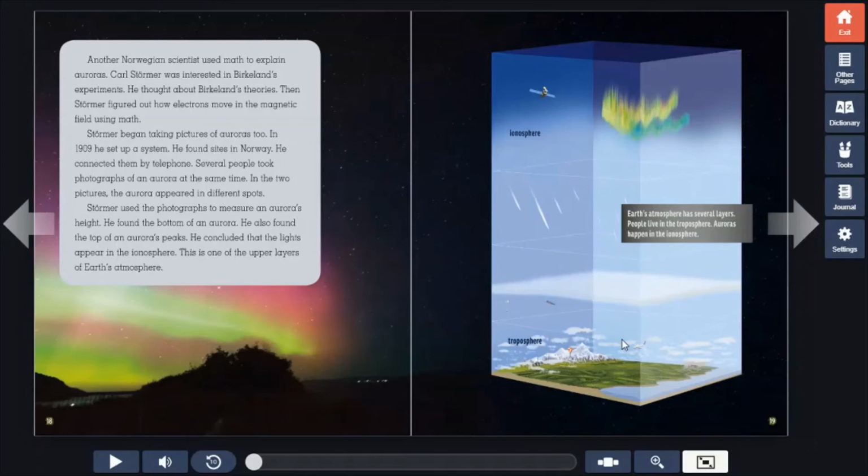He found the bottom of an aurora. He also found the top of an aurora's peaks. He concluded that the lights appear in the ionosphere. This is one of the upper layers of Earth's atmosphere. Ionosphere. Troposphere. Earth's atmosphere has several layers. People live in the troposphere. Auroras happen in the ionosphere.